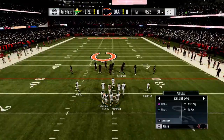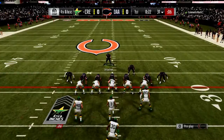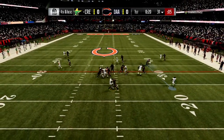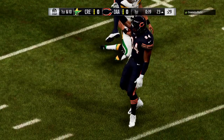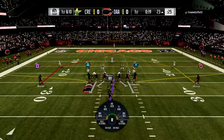And in their own territory, needing only a few inches, they're going to line up to go for this thing on 4th down. They'll indeed go for it with Wilson. Blitz coming, and down he goes. DeMarcus Ware, coming on the blitz. He gets him for a loss of 7.